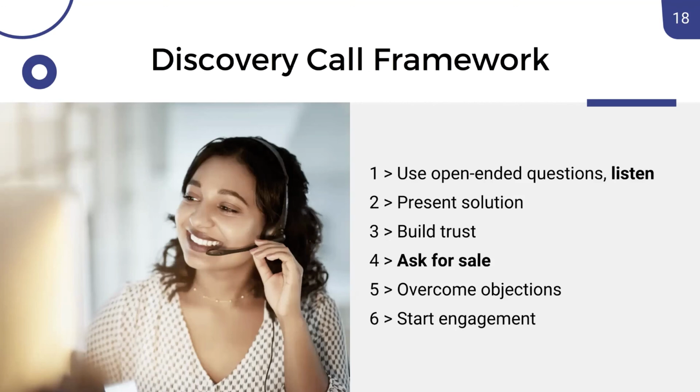So, the discovery call framework. Okay. Number one, you're obviously preparing. So you're now ready to do it. Use open-ended questions and then listen. Based on what you hear, present your solution and use some of the intelligence that you got from those open-ended questions to position yourself. So answer some of those things when you're presenting the solution. Build trust by talking about other clients, by sharing case studies, by talking about success stories of people that are similar to them. Once you've done that, now ask for the sale, okay?